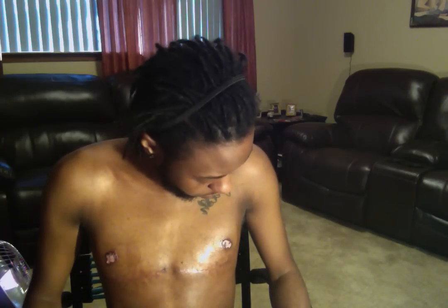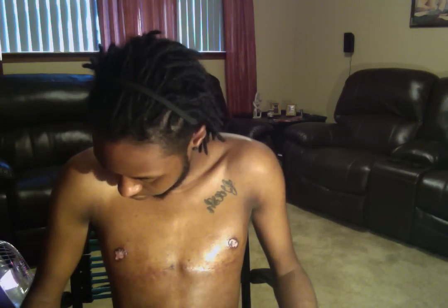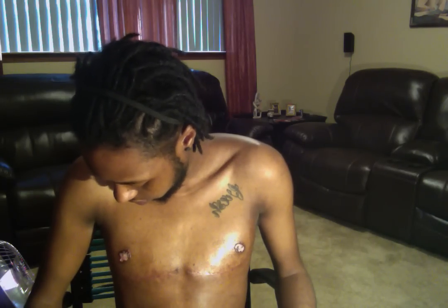Scars are still pretty pink, as you can see. Nipples are still pretty pink, as you can see. They're starting to brown up quite a bit, but it's a slow process. Every week though, they're browner than they were before. The left one is browning a lot faster than the right, or at least it just appears that way.